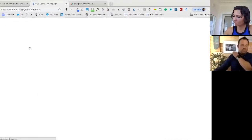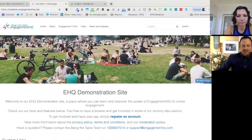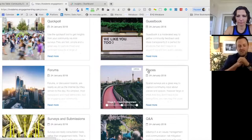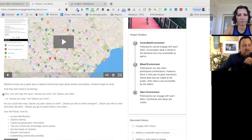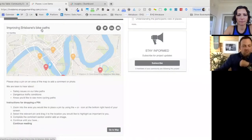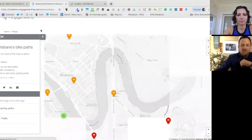Next, we'll look at interactive mapping. This is one that we're starting to see drives a high level of participation. It's easy for people to get involved. You can set a whole range of multiple layers on your maps and allow people to drop and pin comments. Each of these pages actually has a little video introducing the tool, so you can come through at your own pace as well. If we look here, you can have different layers, different levels.